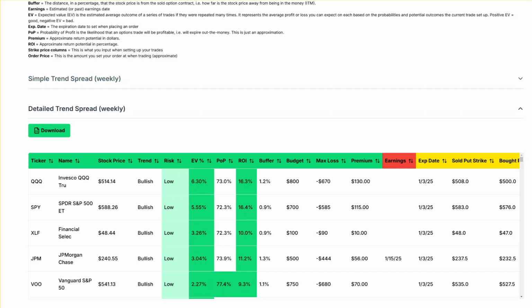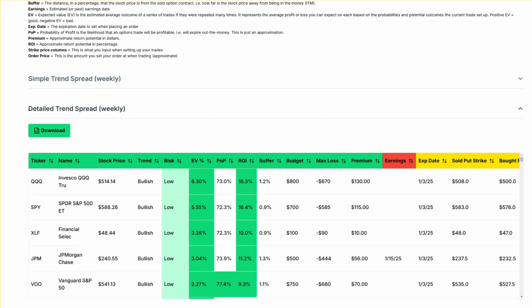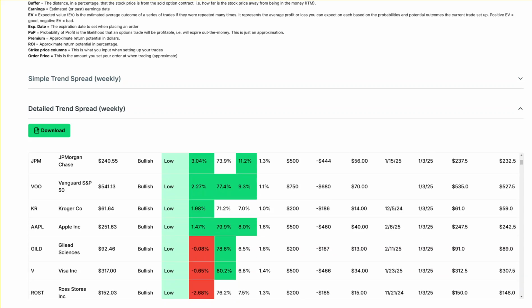Here, this is what Ben was talking about. They've taken these four columns, EV, pop, return on investment, and the buffer, and put them green or not green. So if you are looking for a good high probability trade, it's not just potential of profit or probability of profit, which is the pop, but they're looking for the ones that have greens all across these four. So VU has 3 of the 4. Apple has 3 of the 4.